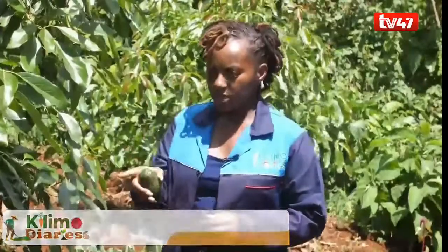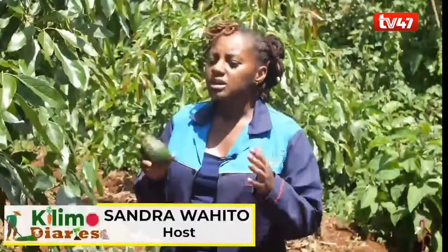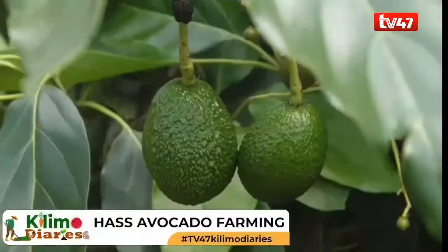Even in the export market, there are some criteria, because you talked about how recently the market closed because of how farmers were harvesting the avocados. What criteria are they looking out for, in terms of size, in terms of weight, especially because you said Hass is not as big as the Fuerte avocado? Normally, first is the size, as I said earlier, because they usually come looking for a certain size.